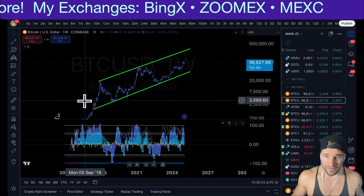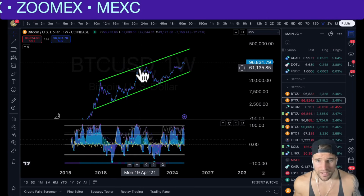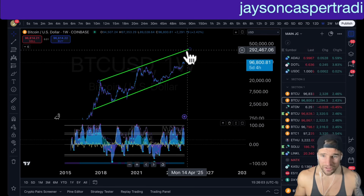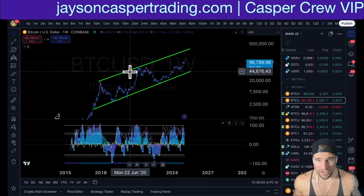And we also have a trend line on the top here where you can see that we had the top in 2017, 18, the top in 2021. And so people are speculating, are we going to see our next top at around $270,000, give or take, maybe close to 300K at the top of this trend line?